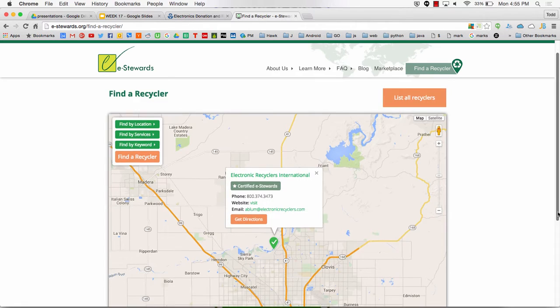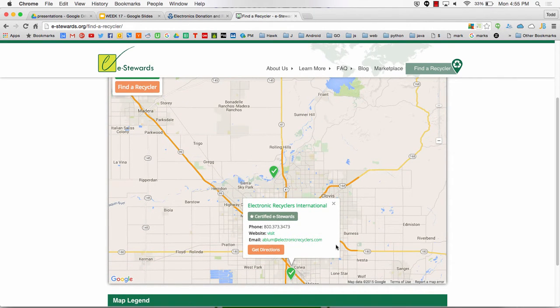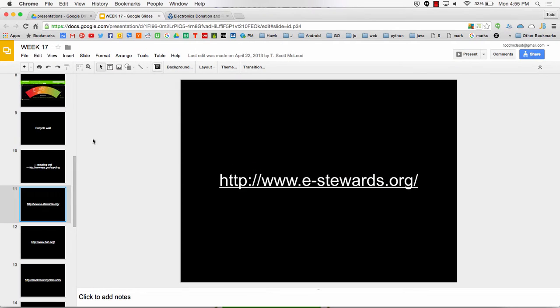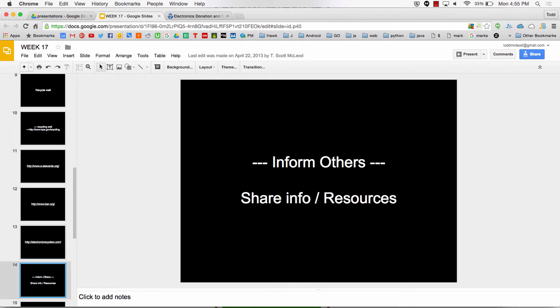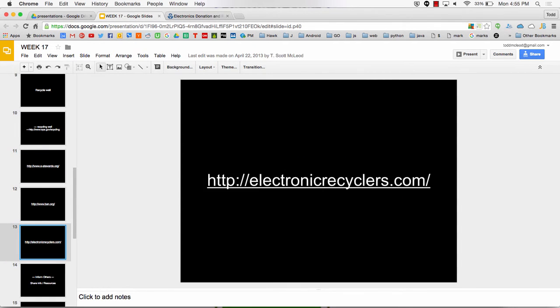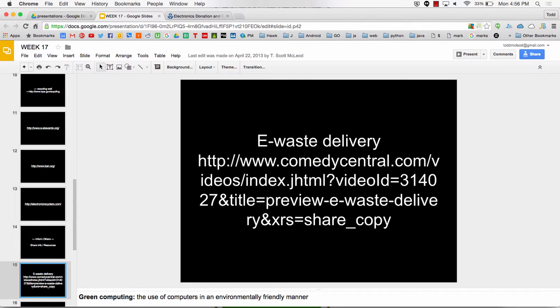I'm just kind of curious. That's electronics recyclers. Yeah, the same one. All right, so they're the ones who watch the companies. It's the Basel Action Network, the ones who do it. And then there's a website, Electronic Recyclers, but this one's probably the best, e-Stewards. So just make sure to make a difference, tell other people about it. Notice when people are just throwing stuff in the trash, and inform them otherwise.